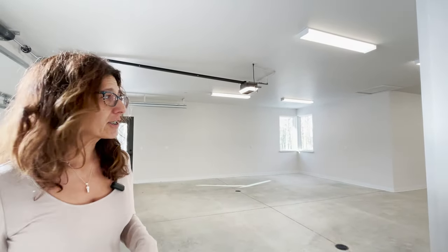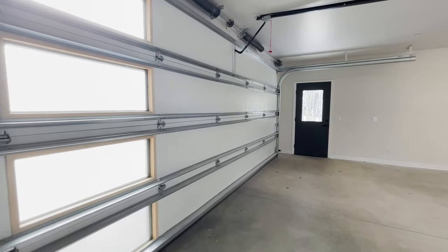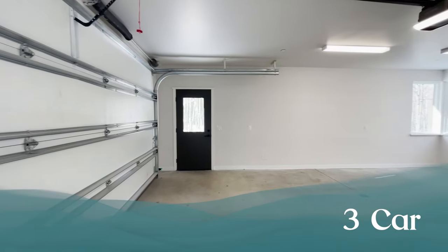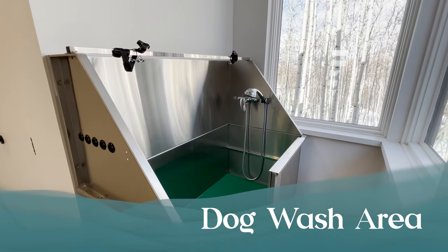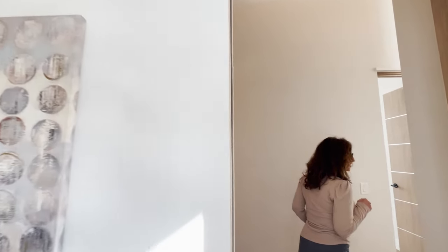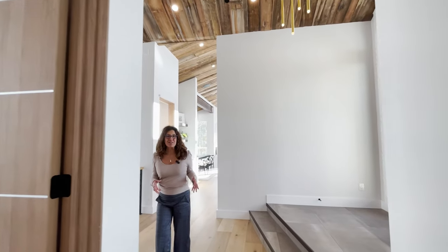You know, you don't have stairs to climb. Now, this garage is oversized, 3-car, and it has a storage area and a dog wash area. So let's head on downstairs, take a look at the rest of this gorgeous home.